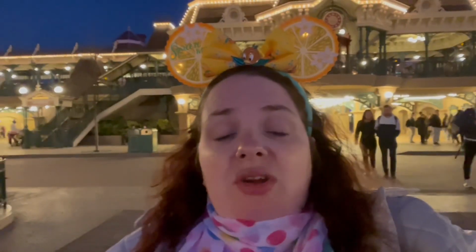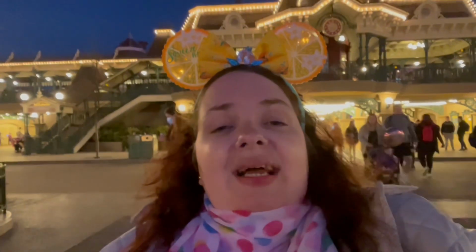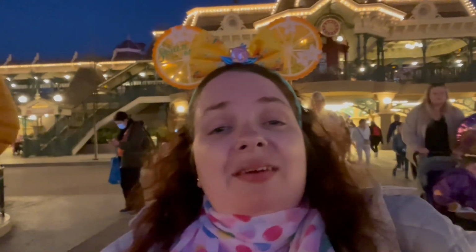We'll be heading back to Hotel New York, the Art of Marvel, doing our face mask. Might have a cheeky look at the swimming pool and grab a non-alcoholic cocktail. And then we'll be going to sleep ready for another fun-packed magical day at Disneyland Paris tomorrow.